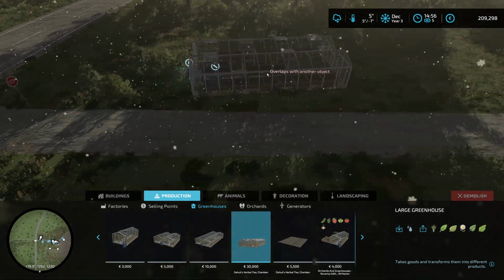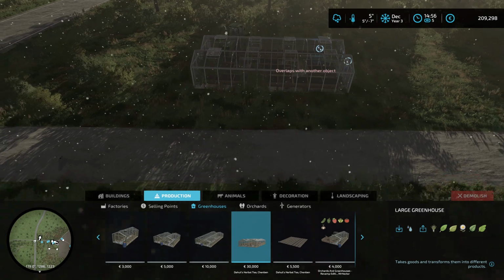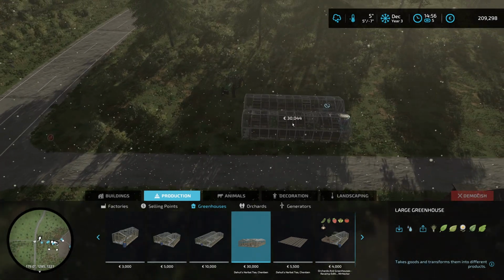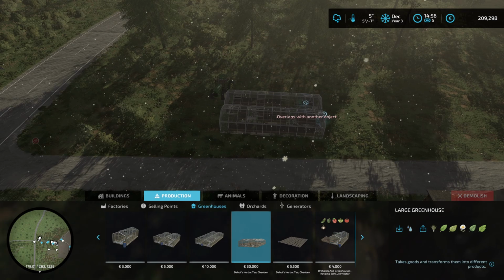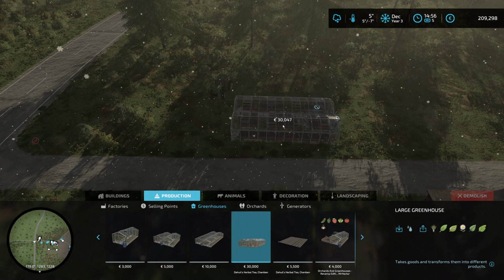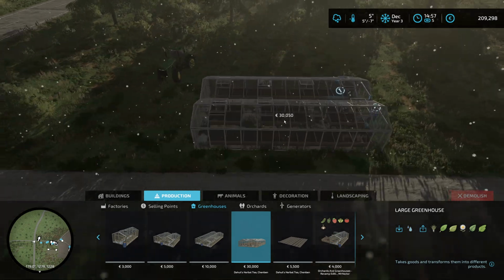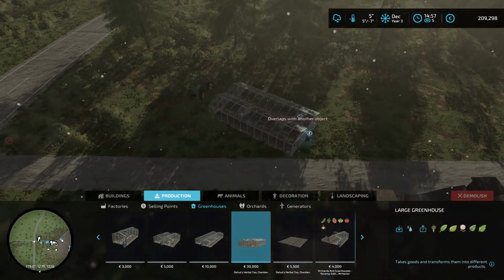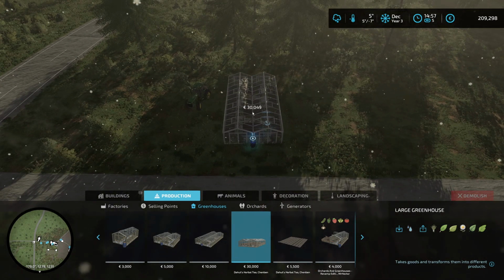But yeah, if we were to place... So pallets on the inside would be best. Right, where is the pallet spawn? Yeah, it's on the inside. Brilliant. So if we use the tractor as a guide, and then we could put... Maybe like this would be best.